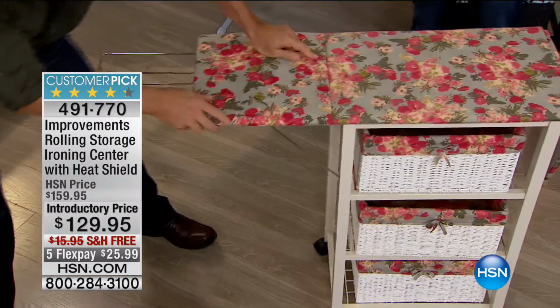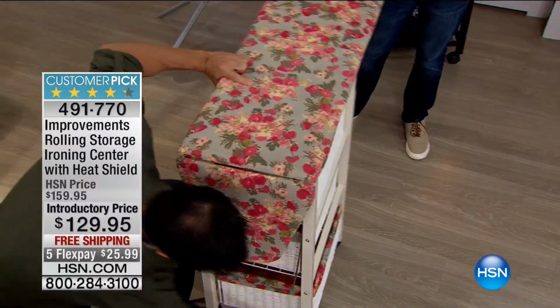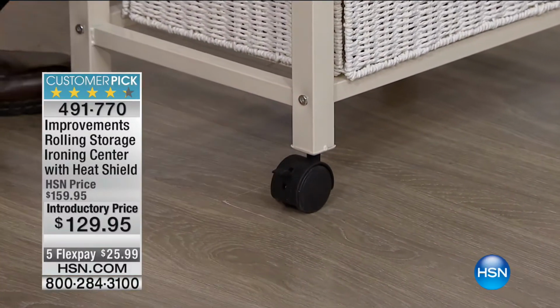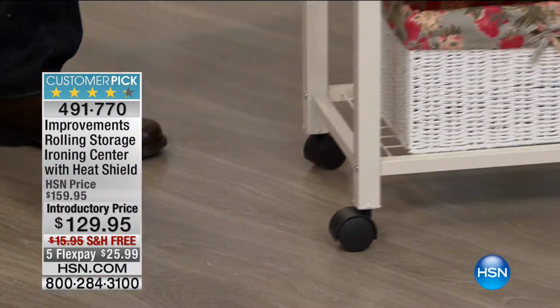And then the wheels actually have locks on them. So when you push them out, you want to keep things stable in one spot. Two of the wheels lock down, and when it's time to move it out, they lock back up. So this is very versatile and very functional, unlike the old ironing board.